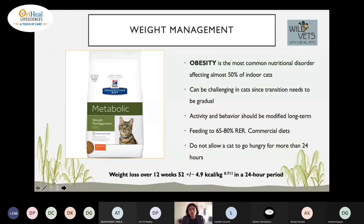When we talk about food, one of the biggest problems we have is obesity. Okay, and it's a very common nutritional disorder affecting more than 50% of indoor cats. The reason is a combination of things. Number one, owners feeding kibble, free feeding it, leaving it there. When it gets over, they replenish it.